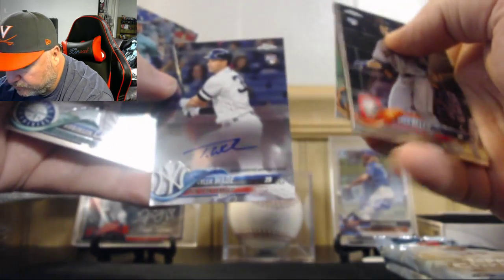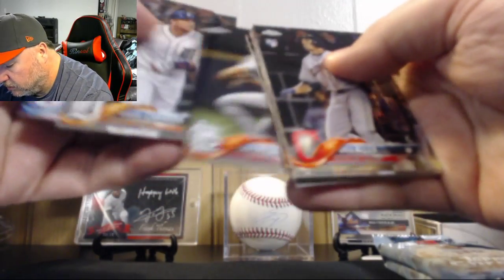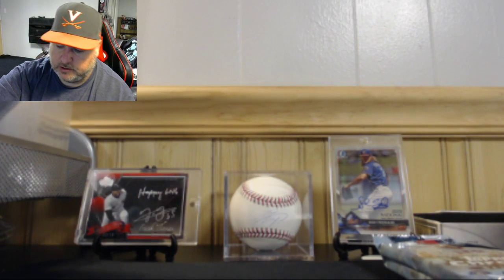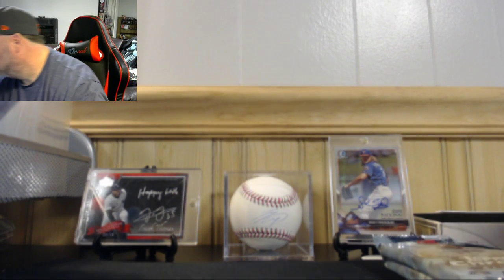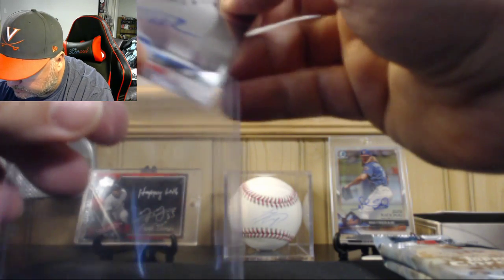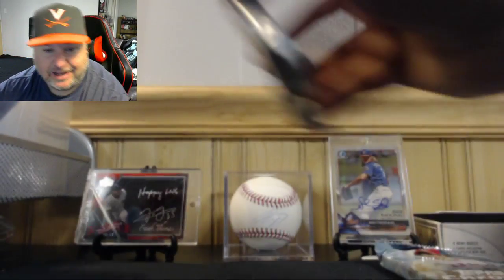Tyler Wade, guess what? Rookie card. Tyler Wade's not a bad player, even though they're looking for a second baseman. He's been their prospect for a while now. I even think he was on the Aaron Judge rookie last year in the Heritage. I had him and Tyler Wade together on that one. Or was it Austin? Might have been Austin. This is not my first Tyler Wade auto. I think I got one out of a Panini box last year.